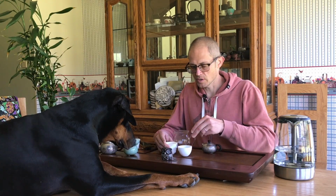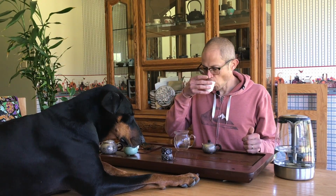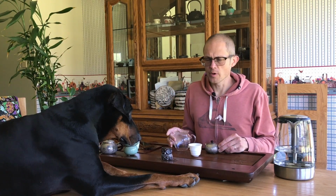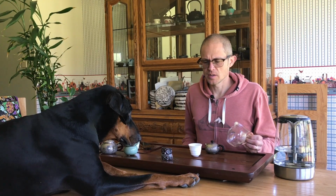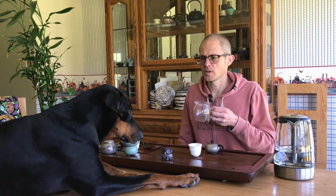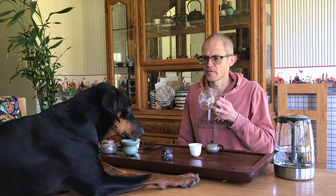Give it a little wash here. I'm actually going to drink. And the aroma too is this nice kind of toasted, just like, you know, roasted corn meets sweet potatoes meets like a fruit and flour kind of smell.